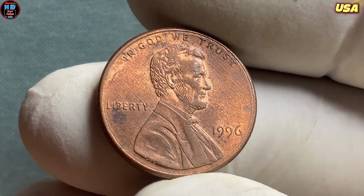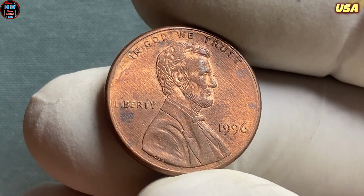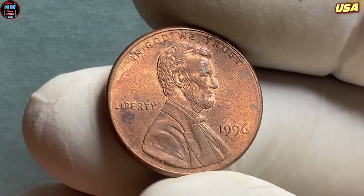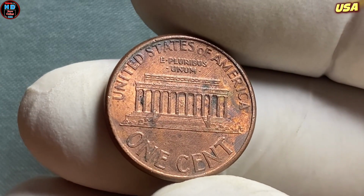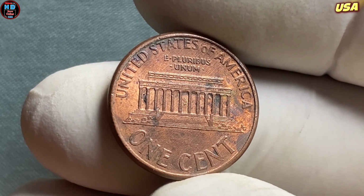It's always thrilling when an ordinary-looking coin turns out to be something special. Imagine sorting through a jar of pennies, and one of them catches the light differently. You look closer, the letters seem doubled, or the rim looks odd. That's how many incredible finds begin, with curiosity and attention.